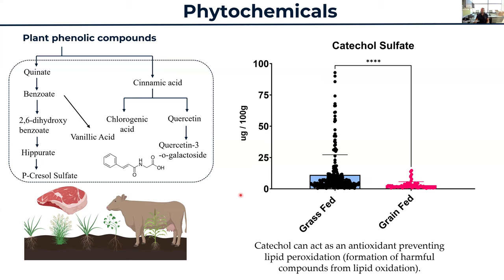Catechol sulfate, same thing. It acts as an antioxidant. It can prevent lipid peroxidation, which is the formation of harmful compounds from lipid oxidation, which is really where the omegas, which are prone to oxidation, come in. Well, if you have more of the antioxidants in your meat at the same time, maybe you prevent some of that lipid oxidation as well, and that could potentially explain why, despite the modest amounts of omega-3s in beef, you actually see a meaningful rise in the blood. And this is probably because there are cofactors such as catechol sulfate that protect that omega-3 from oxidation. This is at least a working hypothesis that we will have to investigate in the future.